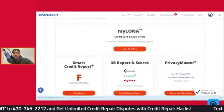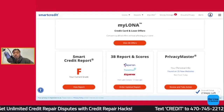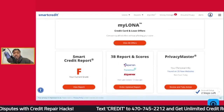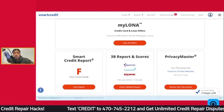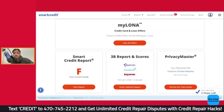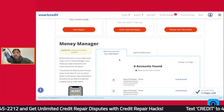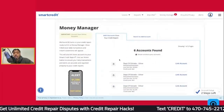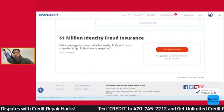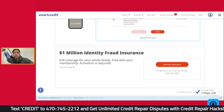Of course, you get all of the credit card offers. You get a Smart Credit report every single week. And if you use my link, you get a full 3-bureau credit report with all 3 bureaus once a month. You get a free one every month if you use my link. And of course, you have a privacy master. You have a money manager. What I love, it teaches you and shows you how to save and where to save based on what's on your credit report. And then you get fraud insurance. She used my link, so she gets access to a full 3-bureau credit report.